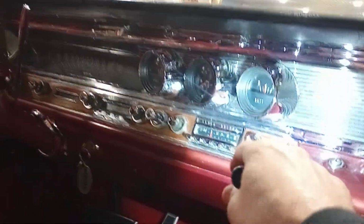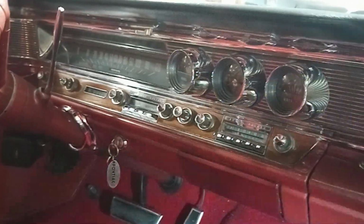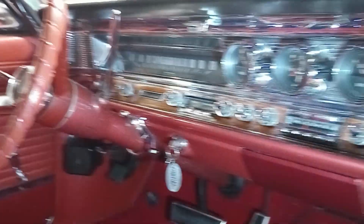We've quoted people on putting a different radio in there. Also, probably about $500 to put something that looks just like this in there. I don't know why you would. In my opinion, this car doesn't need any music when you're driving down the road.